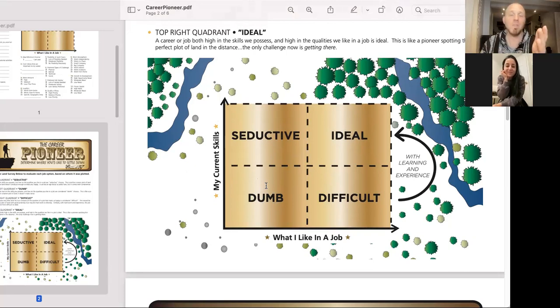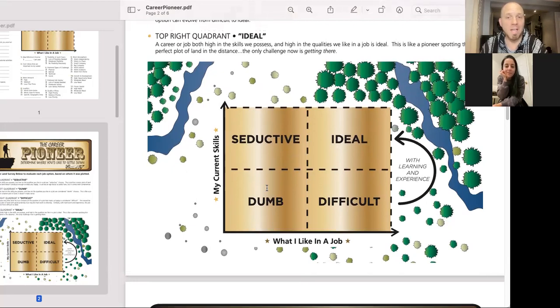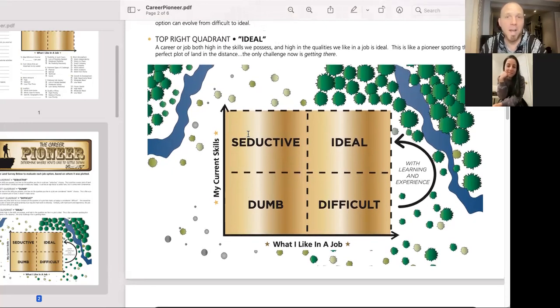Now, if you are considering a job option that's very high on your current skill set but very low in what you like in a job, that's a seductive job option. We might get tricked into it for ego or whatever, but it's not really fulfilling us, even though we're good at it.